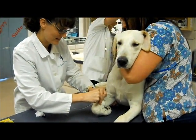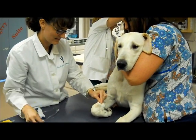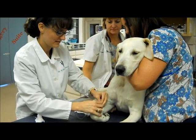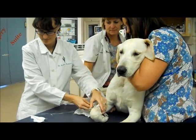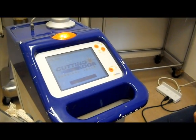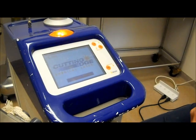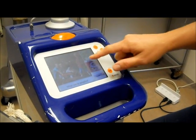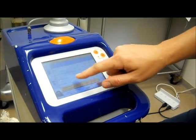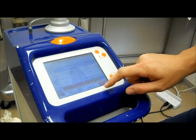We then administer medications uniquely tailored to your pet's needs that will help them relax. Your pet is then allowed to rest for a few minutes while your technician prepares the induction area and the surgery suite. We are proud to offer you the latest technology through our cutting-edge laser. All of our spay and neuter surgeries are done with this laser, meaning less bleeding, less pain, and faster recovery for your pet.